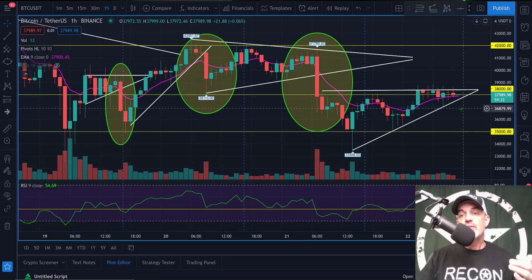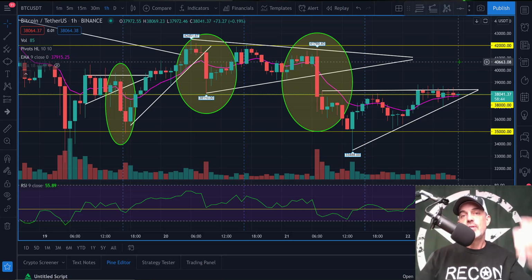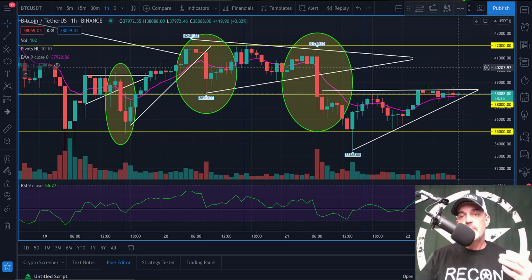If the buyers actually step up and push this price action up, then we could possibly see a move back above 40 to 42,000. However, that 42,000 is a very strong resistance level, and so I would be taking profit on the move up, probably scaling out. So, for example, if I had $9,000 invested in the trade, I would scale out $3,000 at a time, and at the same time have my stop loss trailing up to ensure that I don't give back that profit.